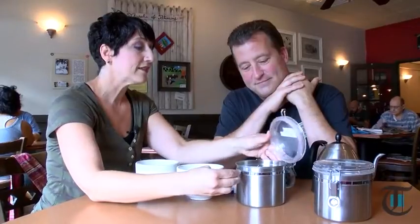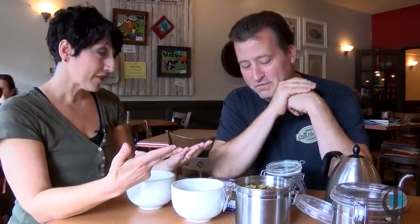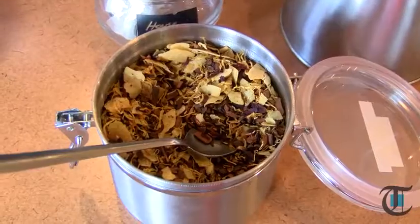Why loose tea? Because look, it's so pretty. It is. Yeah, it's gorgeous. From what I've read, loose tea has a stronger aroma, more antioxidants. Very true. And the bag teas, everybody has the bag teas, but that's just like bits and fannings. Fannings are just little bits of the leaves. And this is the full leaf.